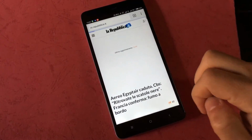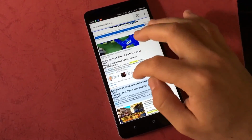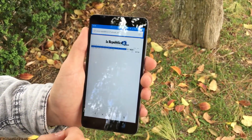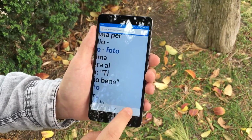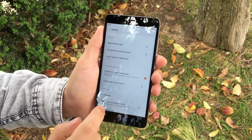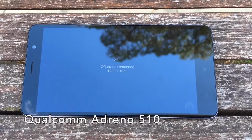Internet browsing is just perfect with Google Chrome, but there is even a MIUI stock browser for you. Performance is not as good as Chrome, but there are a lot of interesting features like text resize, data saver, reading mode and gestures. During intense use of this phone, temperatures are warm at most, and I notice no overheating problem even while playing games.